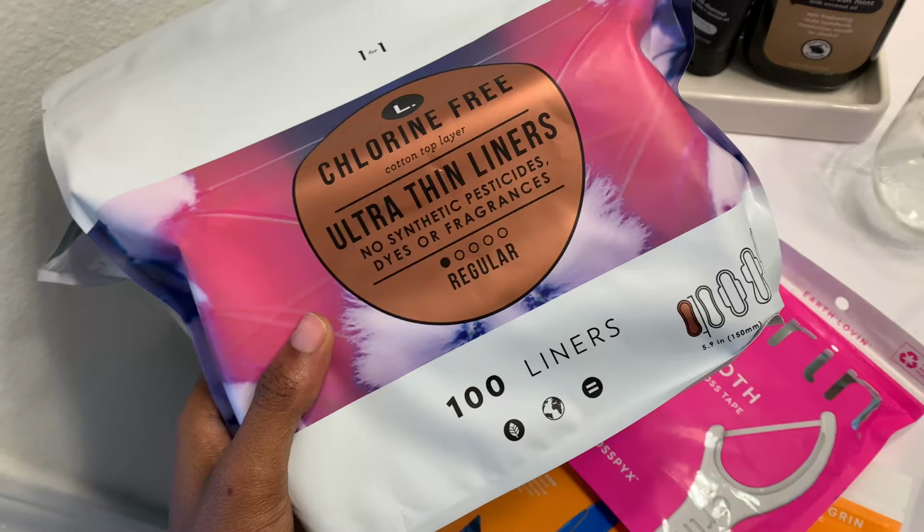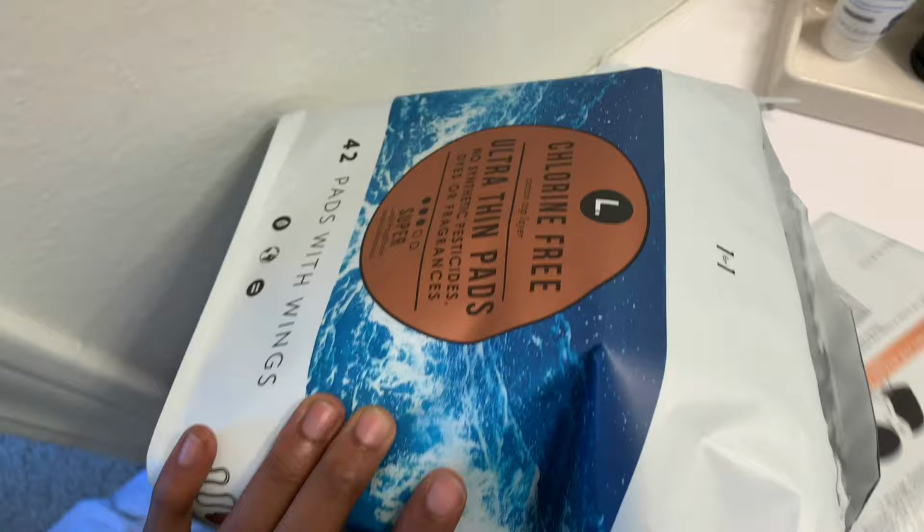I got a 20-pack of this shaving gel. These are the panty liners, and I also have the pads. This is just floss, and then they have disposable tongue cleaners as well.